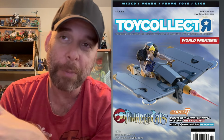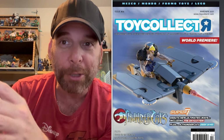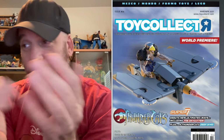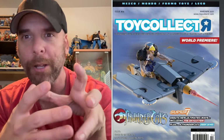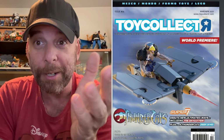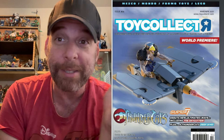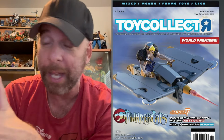Next issue, the cover of the next issue has, spoiler alert, this Vultureman and Sky Cutter Super 7 mutant vehicle confirmed. I am a huge fan of the Thundercats vehicles just as a whole. Obviously the Thunder Tank, but there's a lot of cool smaller vehicles. You get the Sky Cutter, the Nosediver, the Thunder Claw. Hopefully some of the ones that did not come out in retail, like the Feliner. There's a lot of potential.